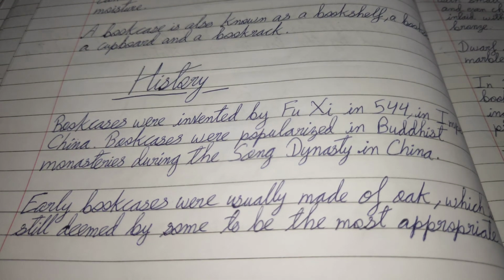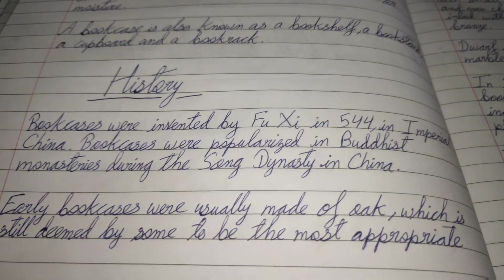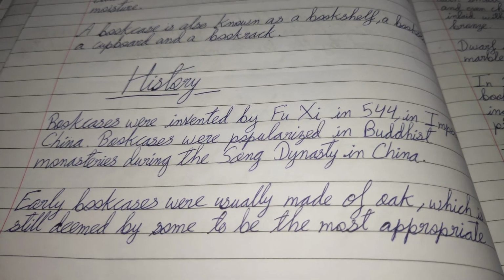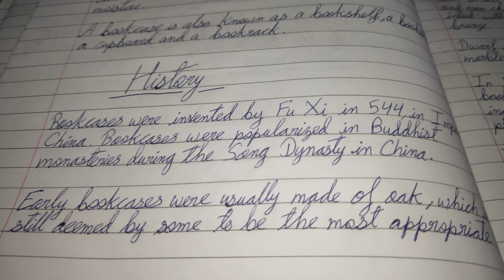Next, we are going to learn about history of bookcases. Bookcases were invented by Fuji in 544 in Imperial China. Private libraries appeared during the late Roman Republic.